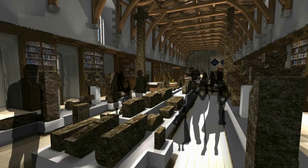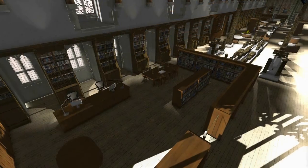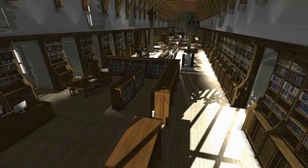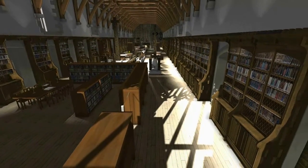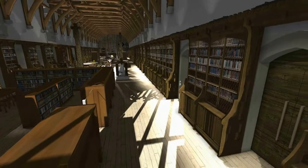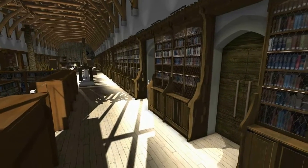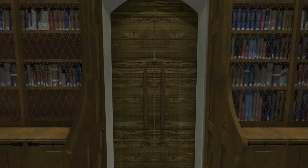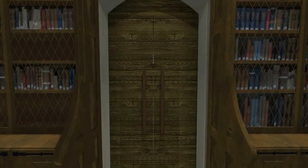The Sharp Library will be redesigned to enable continued use by library readers at the far end of the dormitory. This area will be reconfigured and provide a fully staffed library desk for users. As visitors progress through the dormitory, attention will be drawn to the architectural features of the space, before arriving at a reopened door, at present hidden behind bookcases.